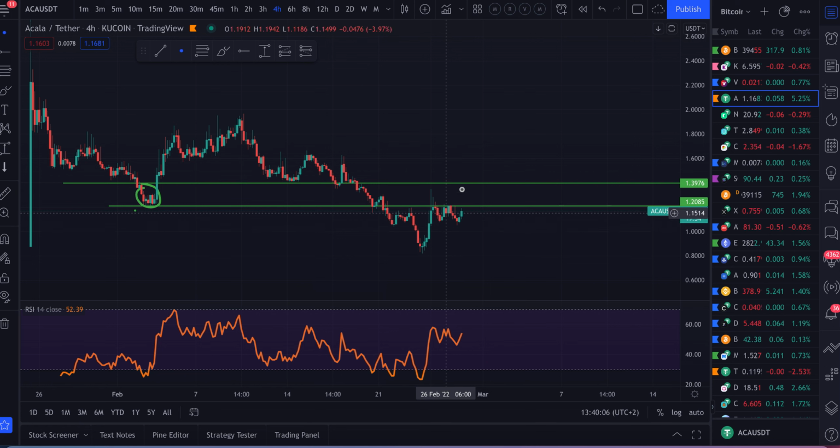So if we manage to break that, I wouldn't be surprised if we take a nice little move to 1.55, which would essentially be the 33%. Right here, currently up 5.3% as we are speaking. So it went up a little bit, approximately 0.7%.